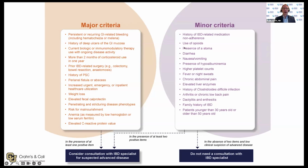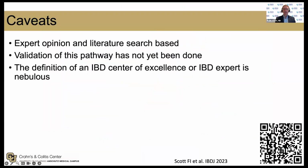And then minor criteria included concurrent opioid use, continued GI symptoms like diarrhea, nausea, or vomiting, abdominal pain, some symptoms that may suggest comorbidities, like elevated liver enzymes that may influence care, or family history of IBD, or joint pain or arthritis. Now, this seems pretty simple to follow, but it's important to emphasize again that this is all expert opinion based. It's all based on literature review and a scoping systematic review of what is out there in terms of symptoms that predict a poor outcome in IBD.